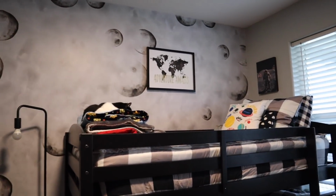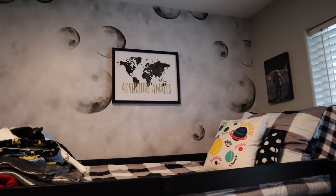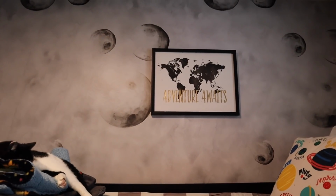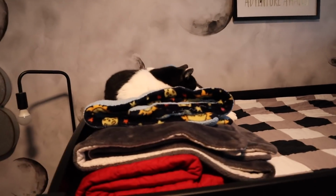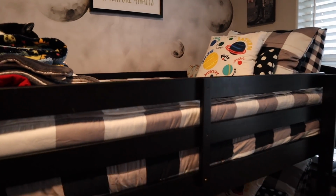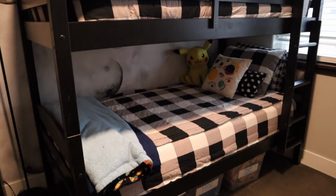I found that Adventure Awaits picture up in the top of their closet. Forgot we had it, so I just put some command strips on the back and hung that up. Jasper is still snoozing on Braden's pile of blankets. I got their zipper bedding put back on their beds.